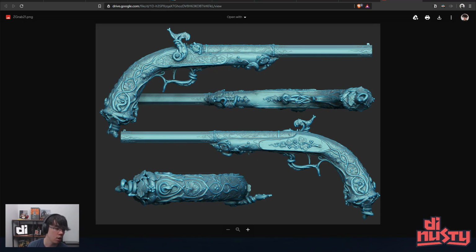So, hey folks, hope it's not too late to throw my stuff on today's critique stream. It's a replica of the 19th century exhibition pistol. It's the high poly, getting ready to do its bakes. There it is. I don't know about the amount of the detail.